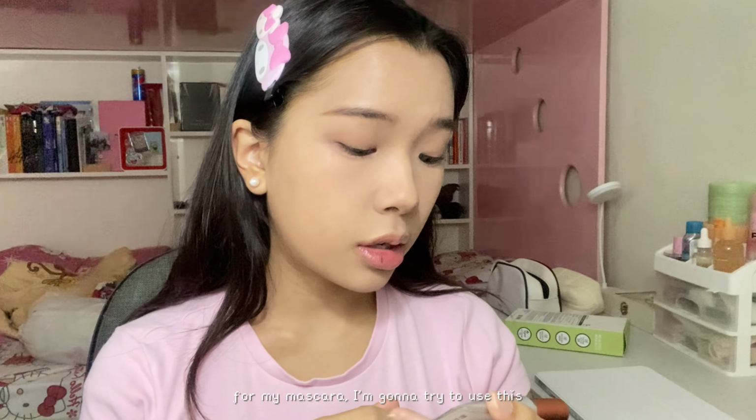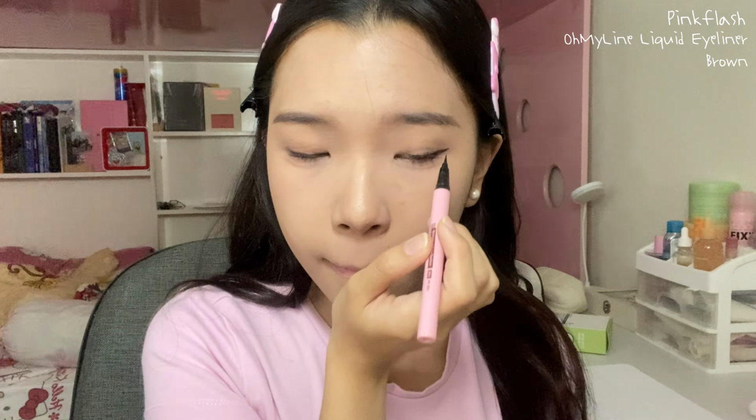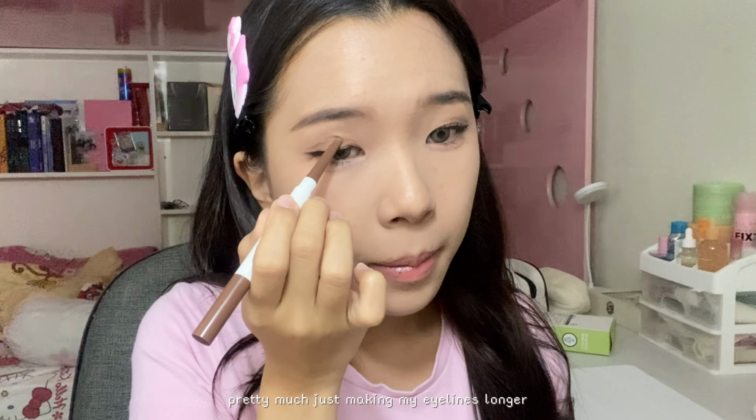For my mascara, I'm gonna try to use this lash correcting mascara from Holika. And now for the eyeliner. And then using some concealer to highlight my aegyo-san.